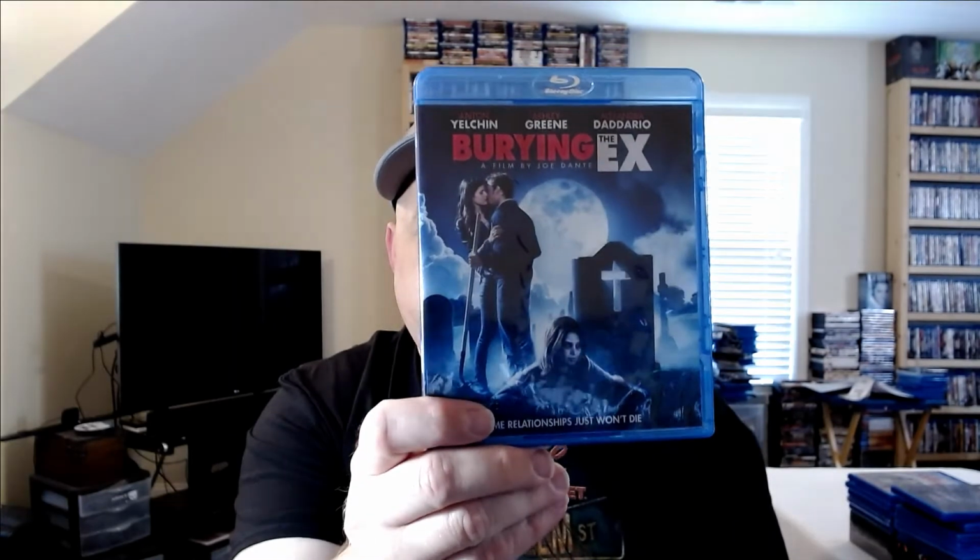So next we have The Army of Darkness steelbook. Pretty good looking steelbook. Got Battle of the Damned. Burying the Ex, or The Ex. Got Dawn of the Dead. And I have Dawn of the Dead Collector's Edition with a slipcover. I got Day of the Dead: Bloodline.